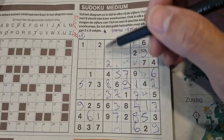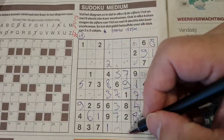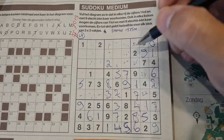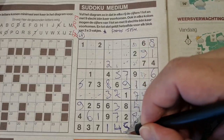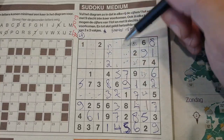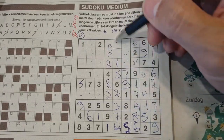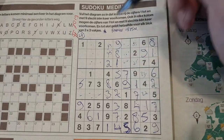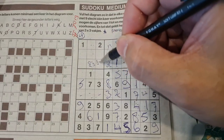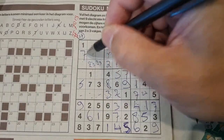Okay, here 1, 5, 7, 1, 5. Here can be a 1. This should be a 1. Here 5. This should be a 4 then. 4 here. 5 and 7 should be here. 1, 2, 3, 4, 5, 6, 7, 8 and then 9. Okay, need an 8 there, and then need a 9 here. We have a pair here, so 7 here should be the 7. This should be the 7.